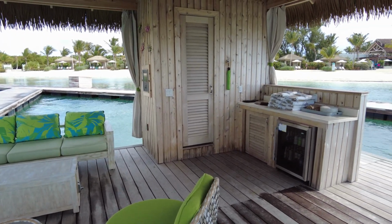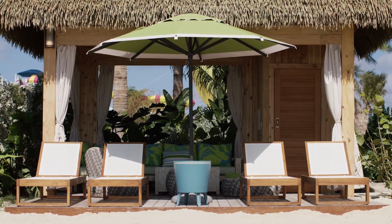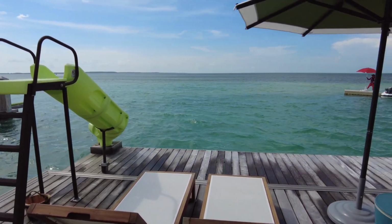Now, in addition to the amenities included in beach cabanas, floating cabanas also feature a 2-person overwater hammock, a slide into the ocean, and a wet bar. Now, cabana pricing does vary, but it will be a somewhat pricier investment.